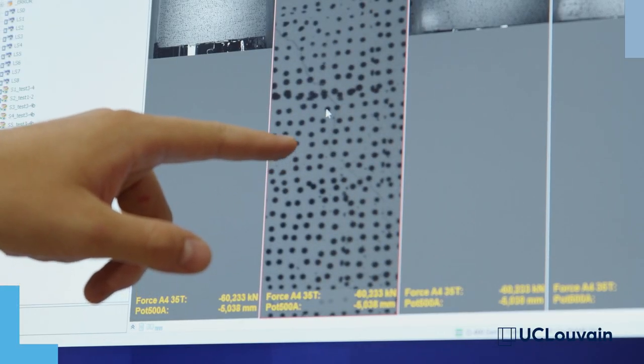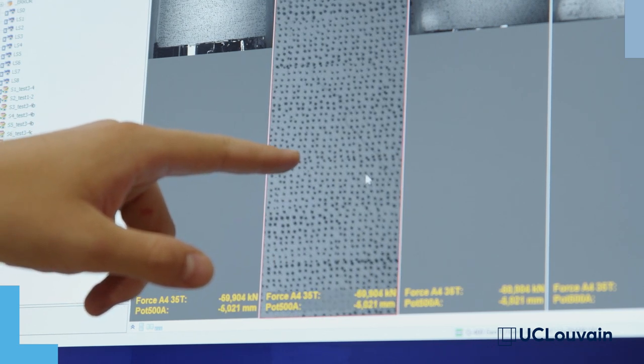This research was funded by an incentive grant for scientific research of the FNRS.